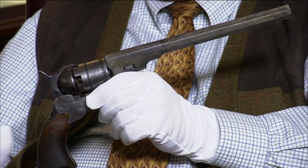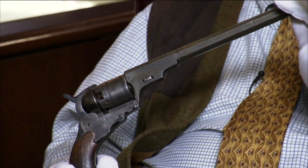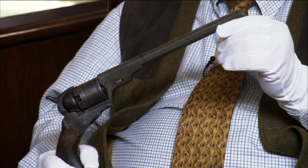Well, when it airs in February, we'll probably end up running to the Ides of March with these. This, to most casual viewers, is a Colt Paterson of the Texas belt model, which has a very long barrel on it. Generally, the Paterson revolvers, the very first gun manufactured by Colt, are highly desired and sought after, and the Texas belt model obviously so, because it was very special to Texas history and Texas Rangers.